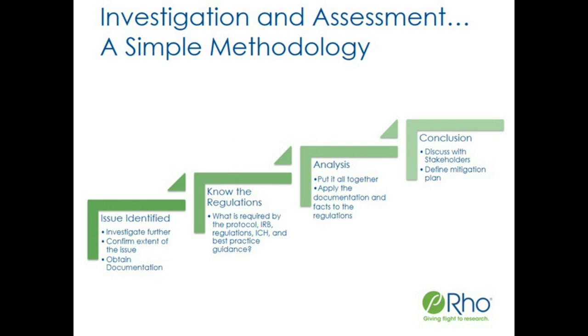So here is a simple methodology for looking at how to assess an issue or issues that arise. This is something I've used for many years, and it's not the end-all be-all, but it is a methodology, and if you don't have one of your own, then give it a try and see if it works for you. So we're going to drill down a little bit into this.